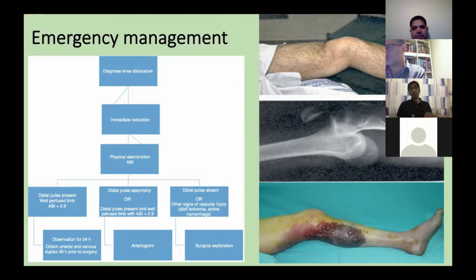Let's say you reduced it, the pulse has come back, and you regularly monitor the ankle brachial pressure index for about 48 to 72 hours. And if there is any change, you will have to do further imaging to see if there is any blockage of the artery or bleeding.